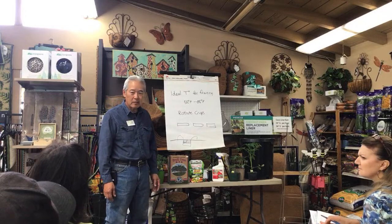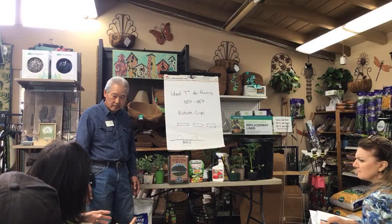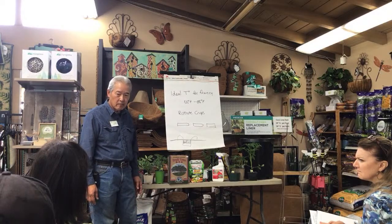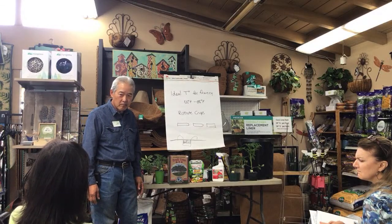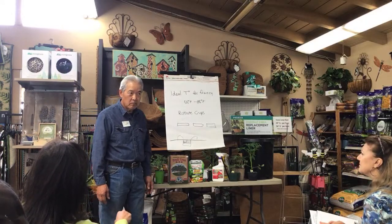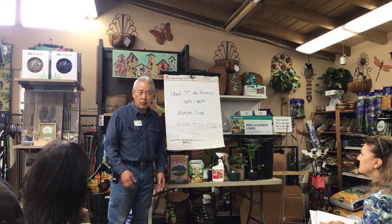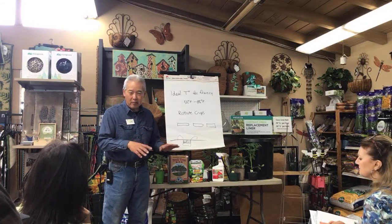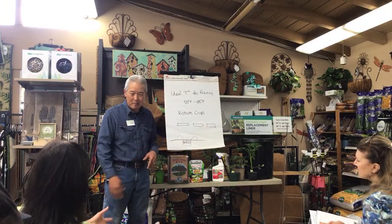Question. About the leaves. When I was leaving, there was a lot of leaves on the ground from the tree. I thought, if I collect them, do I let them die and then put them where the tomato plants are or around? Well, nature knows what to do with dead leaves, so you don't have to worry about treating them or doing anything with them. You just put them there.